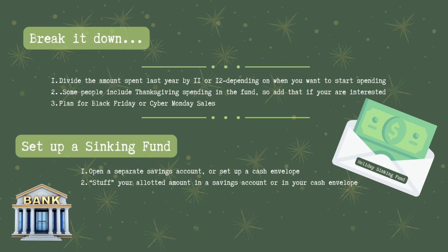I have heard of people who like to include their Thanksgiving budget amount in their holiday budget. So just add this amount to what you plan to spend for Thanksgiving. Add the two amounts, your Thanksgiving spend and your holiday spend together, and divide it by 11 or 12 to start donating money to your monthly savings.